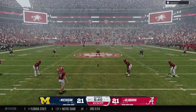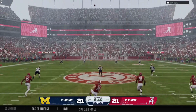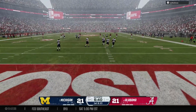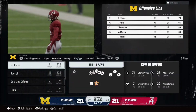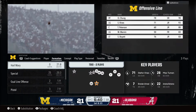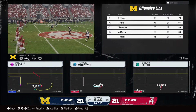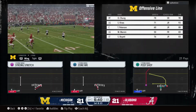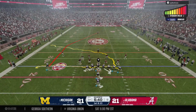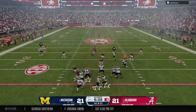So after putting up the touchdown, the kickoff team is out there to boot it away. And that one will bounce out of the back of the end zone. So a touchback will start at the 25. And the Wolverines offense is back on the field. Looking out throwing here to start the drive.